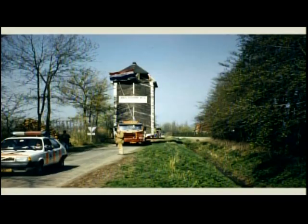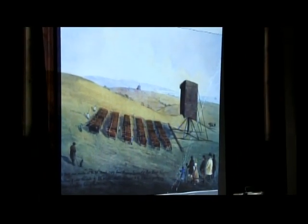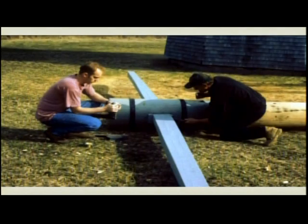And this is just for interest's sake. Even in Europe, they have to occasionally move mills, and a friend of mine sent me this. It's a German mill being moved to a new location because they built too many tall buildings around it and couldn't run it anymore. And to prove it's been done before, this is from an English painting from the 1700s, moving a mill across the countryside in England.